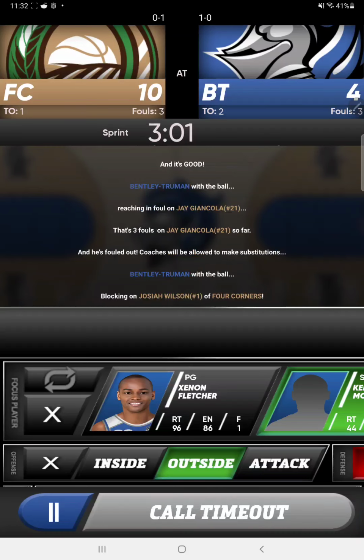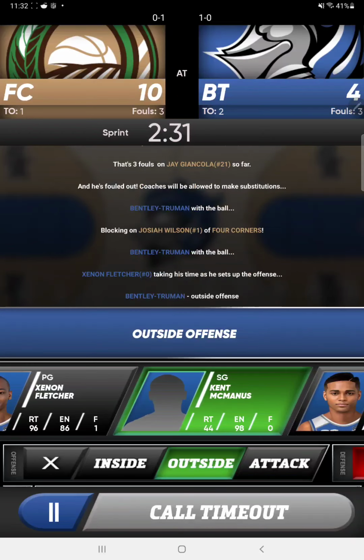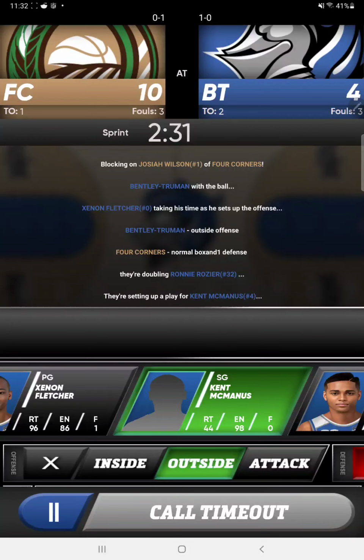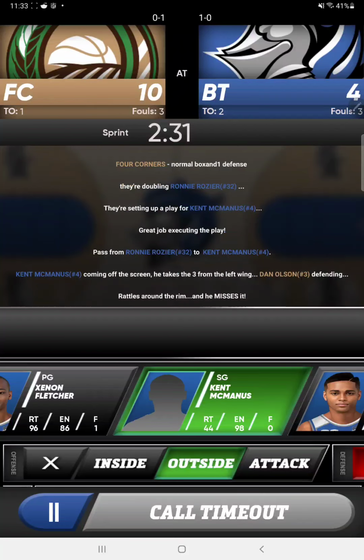Let's see if we called it soon enough. Oh, well, there's a blocking foul, so we'll definitely get it to take hold this time, which is great. Okay, and again, Xenon's slowing it down. We actually might have to push our pace a little bit. Okay, they're doubling Ronnie again. We're setting up a play for Kent, and we execute it. Nice. Okay, Kent, this is why you're in here. 3 from the left wing.